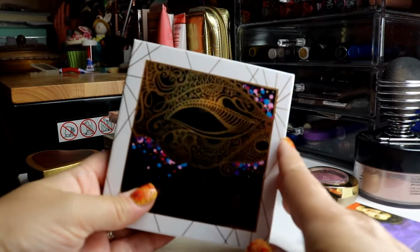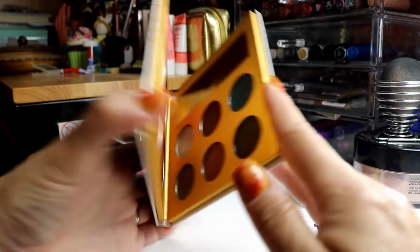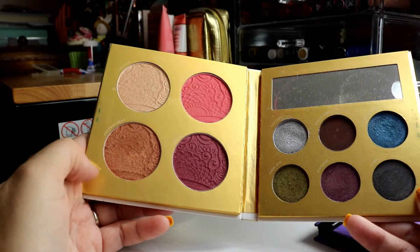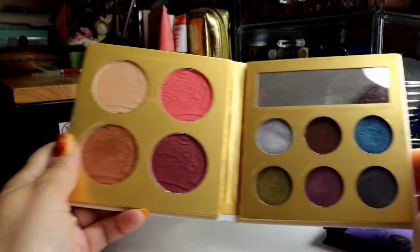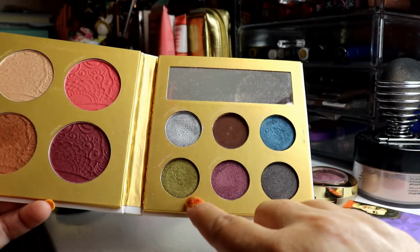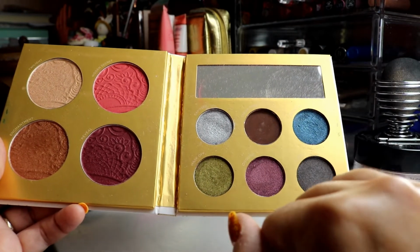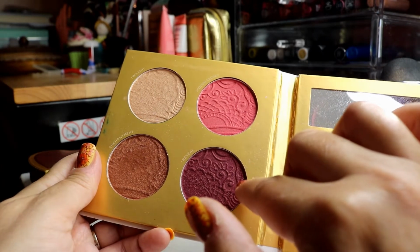I also used this Pure Midnight Masquerade face palette, and this is what it looks like. It does have the eyeshadows here, and then it has a couple of blushes and a highlighter and a bronzer, and I'm going to pass this along as well. The eyeshadows aren't super unique to my collection. This green one is a little bit, so I might depot that one. We'll see. I'm still looking to see if there's anything else in my collection that matches that, but that's the only thing. These blushes I can match pretty easily in my collection.